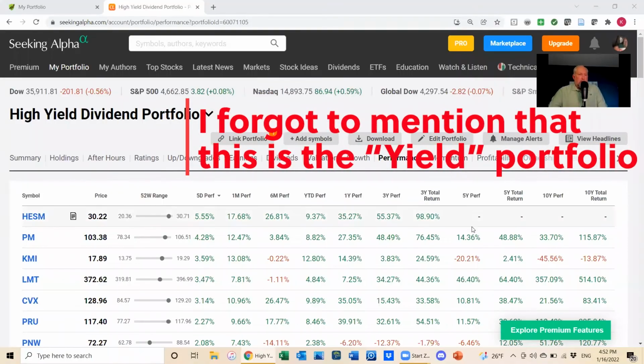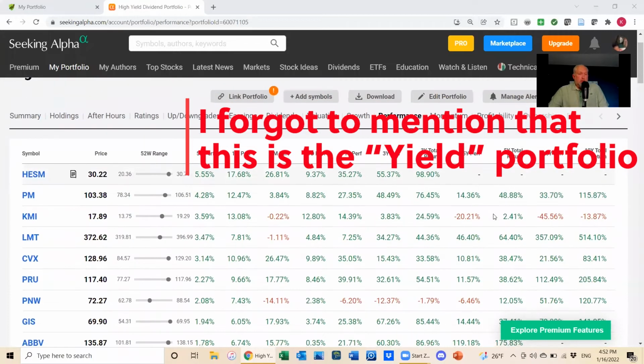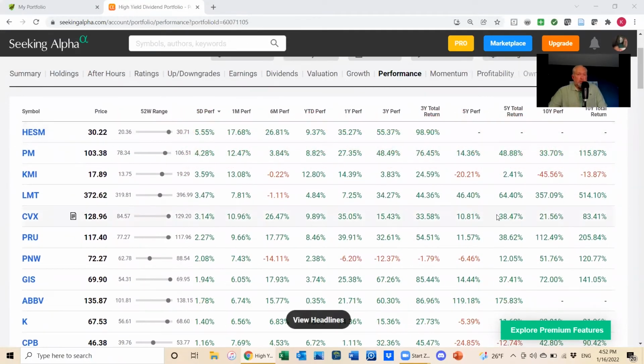In terms of how the portfolios performed, I pulled them up on Seeking Alpha, and in the performance tab, it shows what the stocks did for the week. I've sorted this in descending order of the 5-day performance. My best performer was Hess Midstream, which was up 5.55% for the week. Then Philip Morris was up 4.28%. Kinder Morgan, which is also a natural gas pipeline company, was up 3.59%. Lockheed Martin was up almost 3.5%, and Chevron was up a little over 3%.